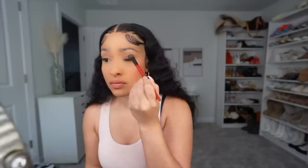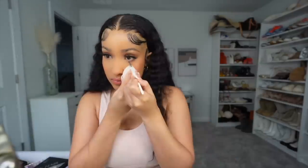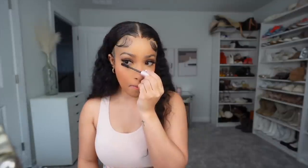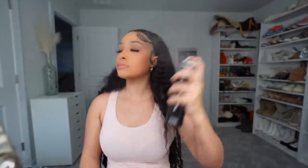And I decided to do some eyeshadow today, so I'm using this Ofra palette. I went in with a brown shade all over the lid, and in my crease, I went in with a more orangey shade. I applied some lashes. I also applied that brown eyeshadow on my waterline, going in with some mascara on my bottom lashes. Then I used my Morphe setting spray, lining my lips with my favorite lip liner.